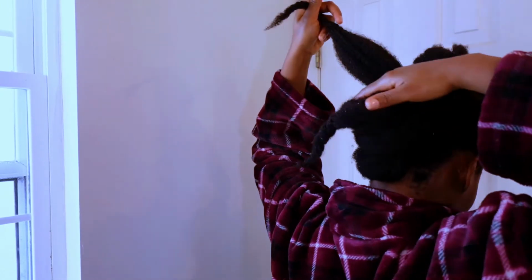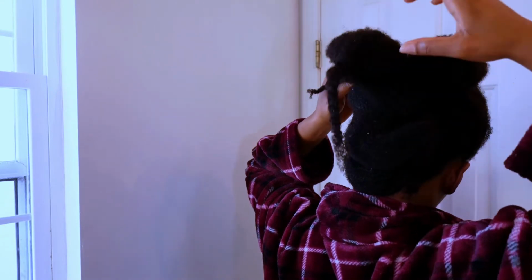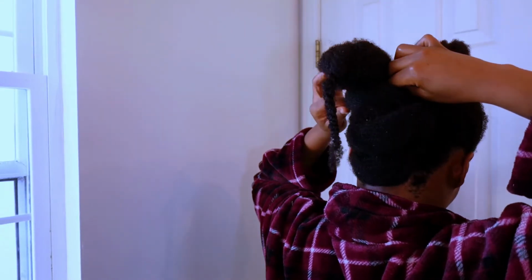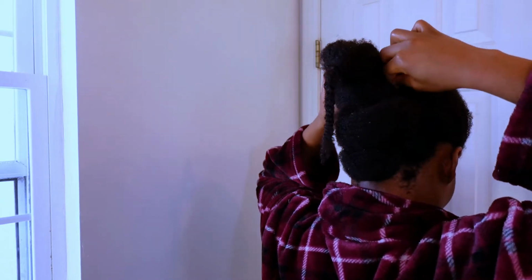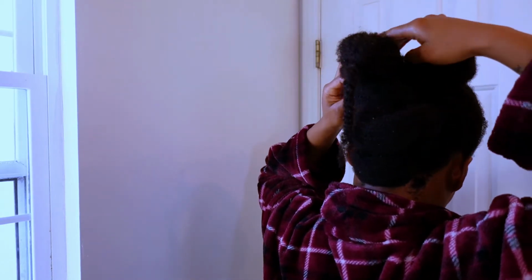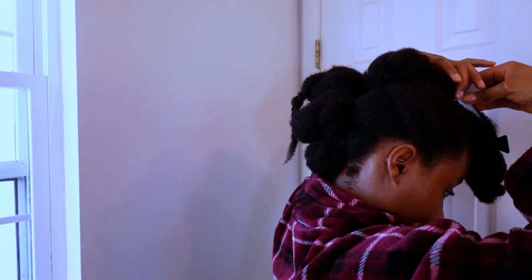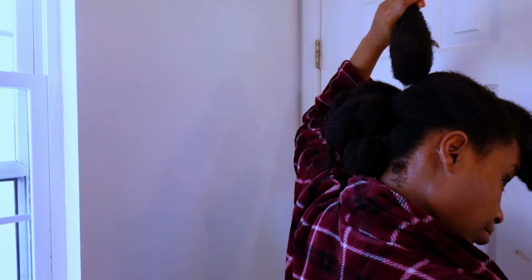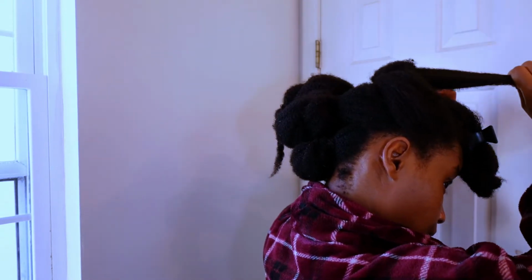I know it may sound confusing, but it's actually very easy. Just watch closely what I'm doing and see how I'm crisscrossing the hair around each other, tying the twisted parts to the roots of the other hair. When you get the hang of it, it's very easy and very quick to do. So just watch me crisscross the hair and put it all in place.